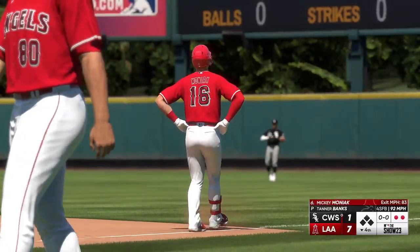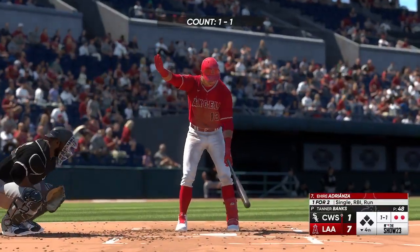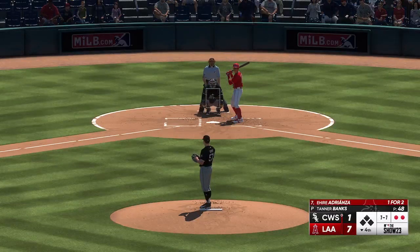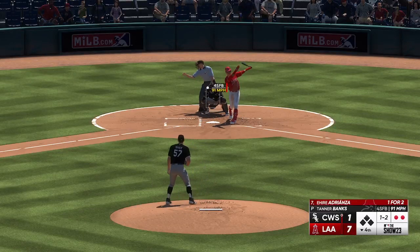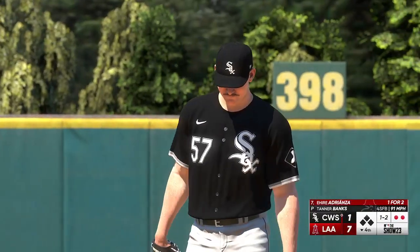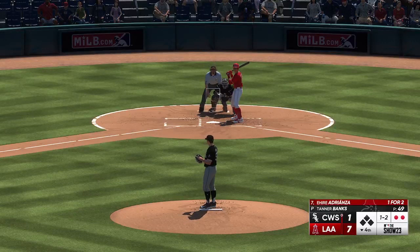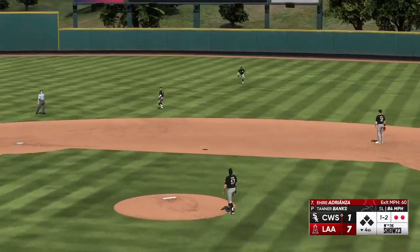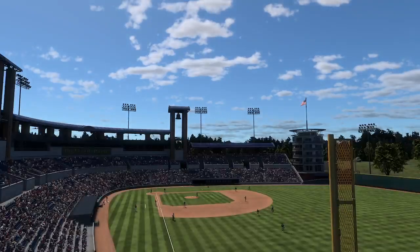Now back, second baseman, A-Ray Adrianza. The 1-1. Swings through that one. A 1-2 count. All he's seen is fastballs. You've got to expect something off speed. Stay back. Popped up. Mendick has a beat on it. Makes the grab, and that'll end the inning. Offense held in check there.